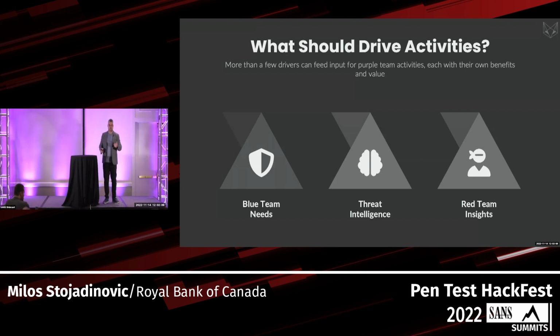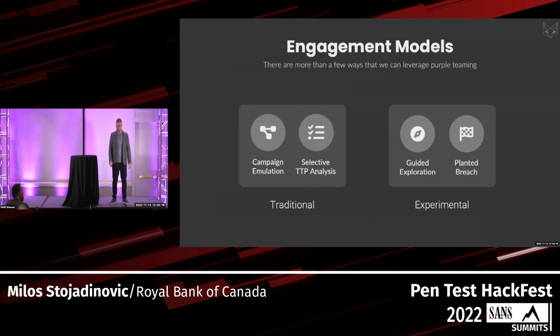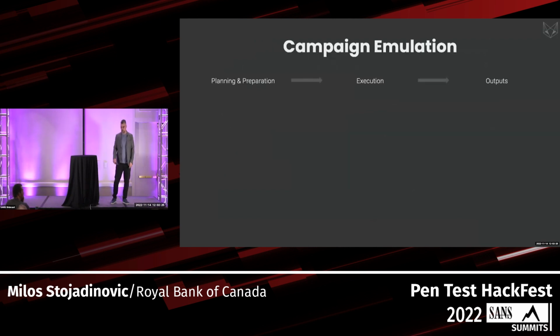You want to do a purple team exercise that's focused on fleshing out that visibility around lateral movement for that specific area in your environment, or those platforms in your environment. All right, a little bit about engagement models. We'll run through these fairly quickly. We'll talk about some traditional ones and some more experimental ones.